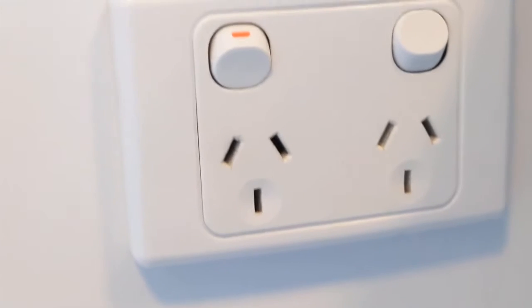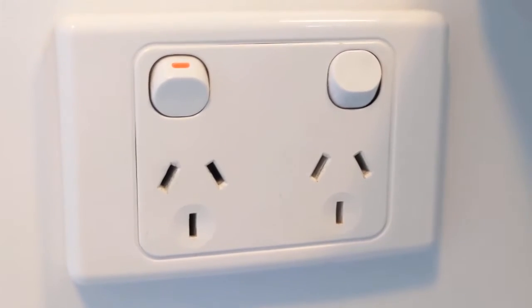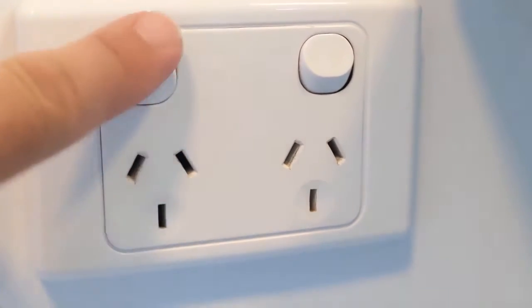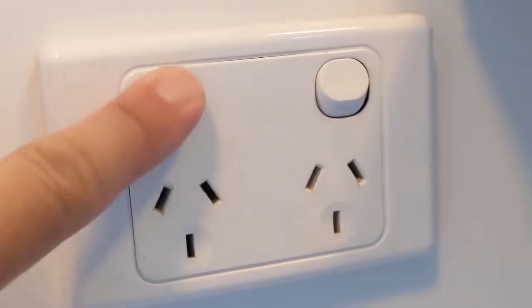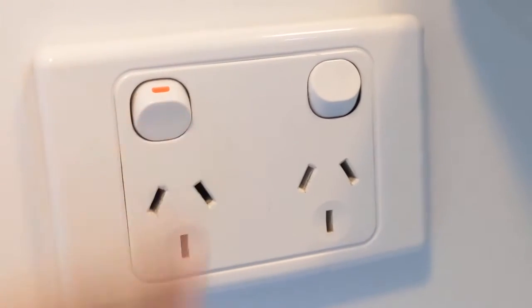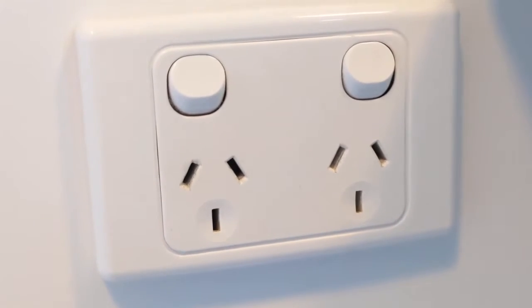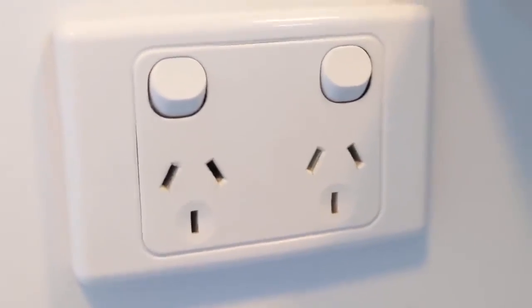Now, remember at the very first video, I told you that electrical plugs were different in Australia. This is what they look like. What do you notice about them? Other than just the different shapes, they also come with switches. This one is on. Now it's off. Now it's on. Now it's off. So that's one more thing that's just a little bit different.